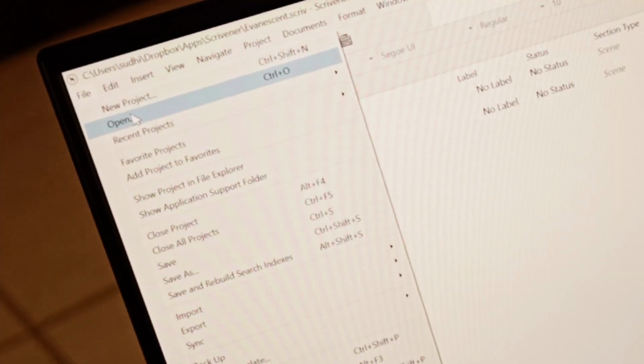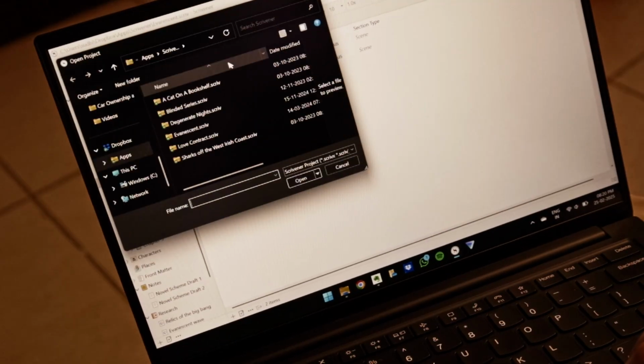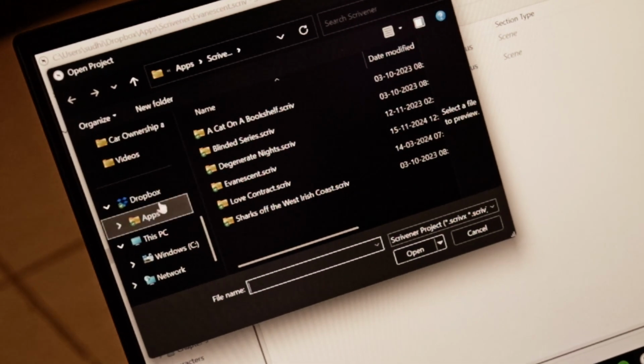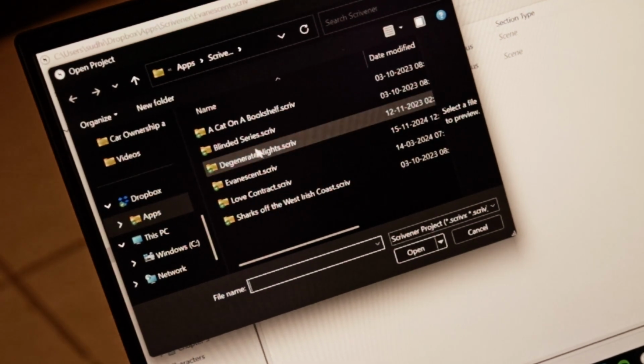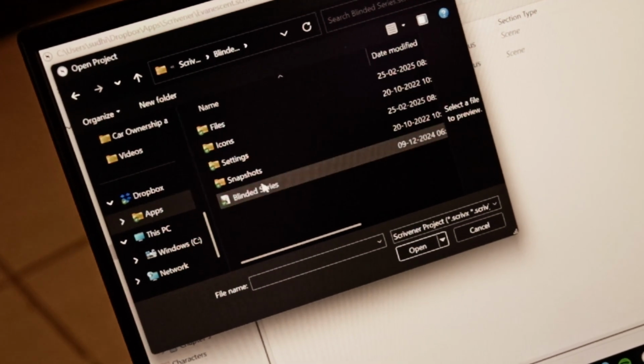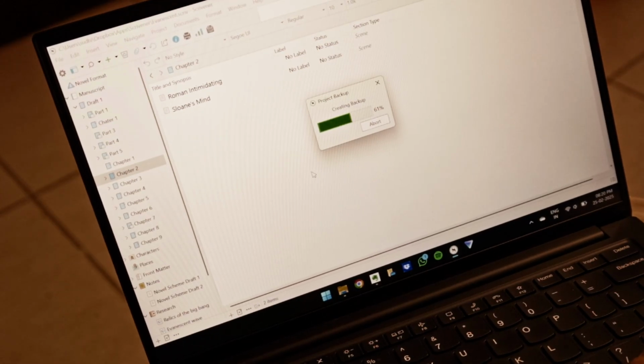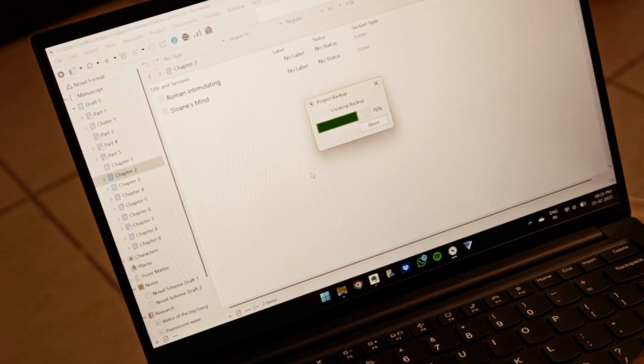So all I gotta do is open, and it opens up in the Dropbox folder as you can see here, and I just open. So this is my first novel. I click open. It automatically opens up just the way I left it a few months ago when I published.